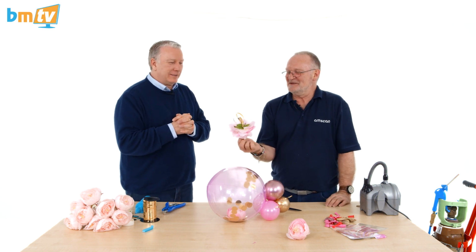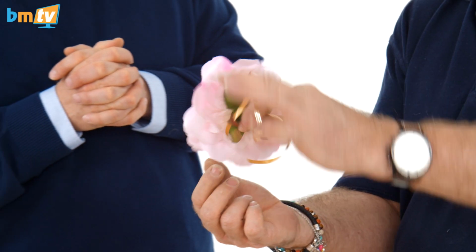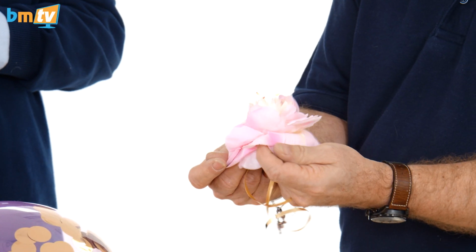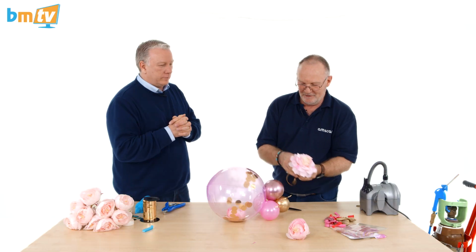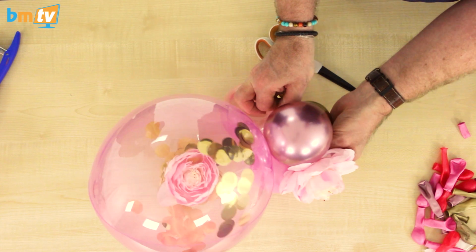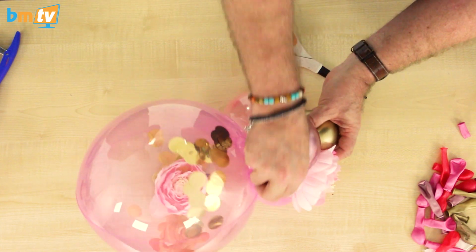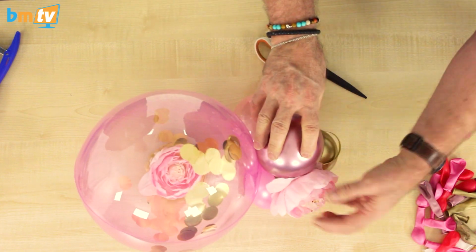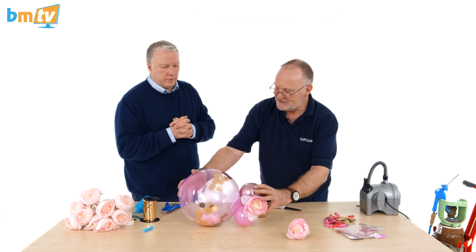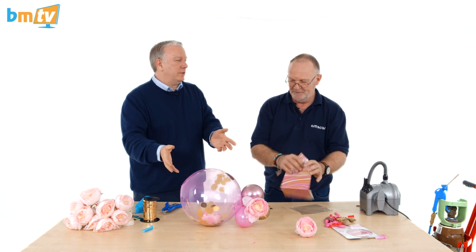We do. I've left a bit of stem on that one. And I've tied the ribbon round it. That gives me something to hold, and then I've fluffed it open a bit. Lovely. So we've now got two shapes, and that one will tuck in there. A little bit of stretchy tape over the cut end of the stem, so that it doesn't pop your balloons. That's it in there. It's so basic and simple, but it's elegant, it's smart. That could almost be a centrepiece on its own, couldn't it?